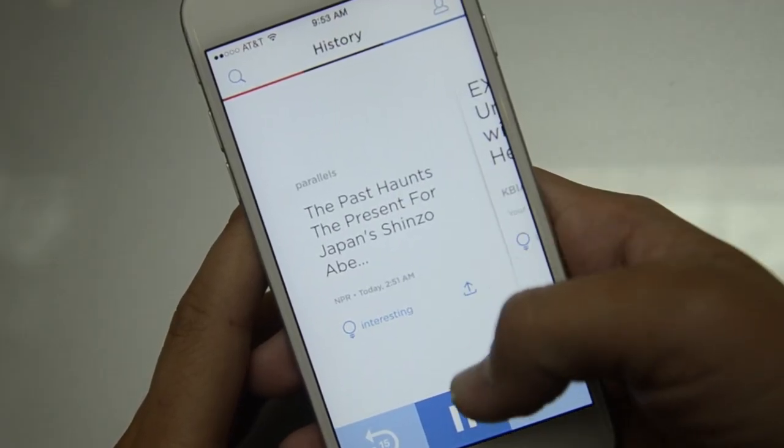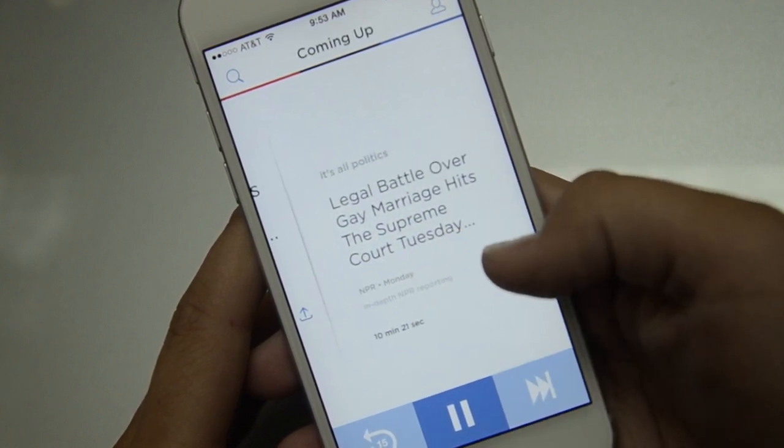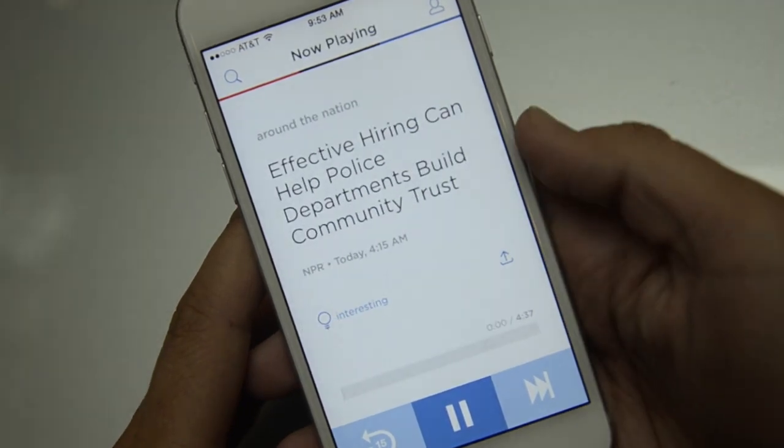A previous NPR project experimented with using the same archived stories without the interstitial. Overall, these stories were not well received. This format seems to work better.